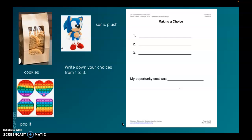So what we're going to do here is put our wants in order. You're going to think about which one you want first, which one you want second, and which one you want third. Obviously the thing that we want first is what we really, really want. Then the thing we want second, and then the thing we want third is the thing we want least. So take a moment to pause the video and go ahead and put the things that you want in order from first, second to third.